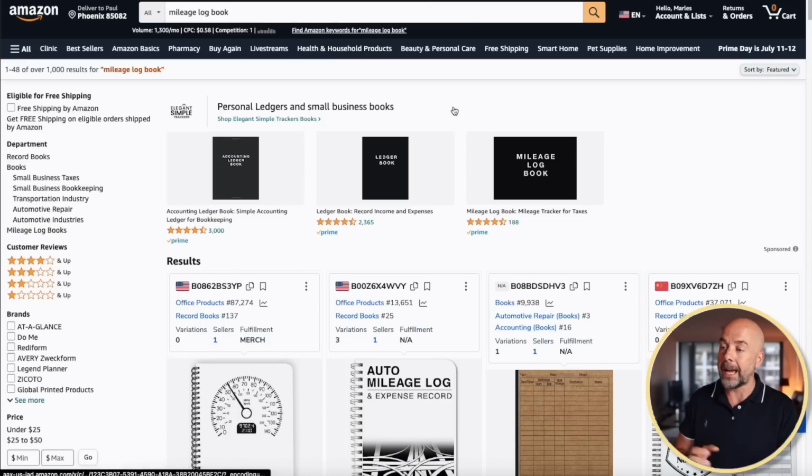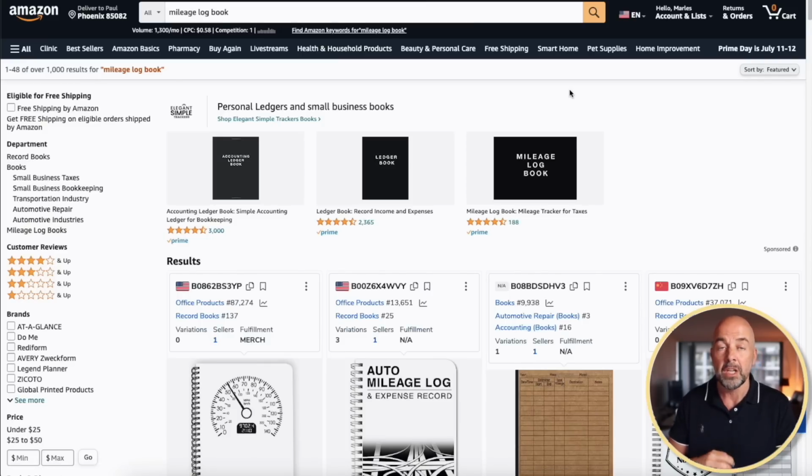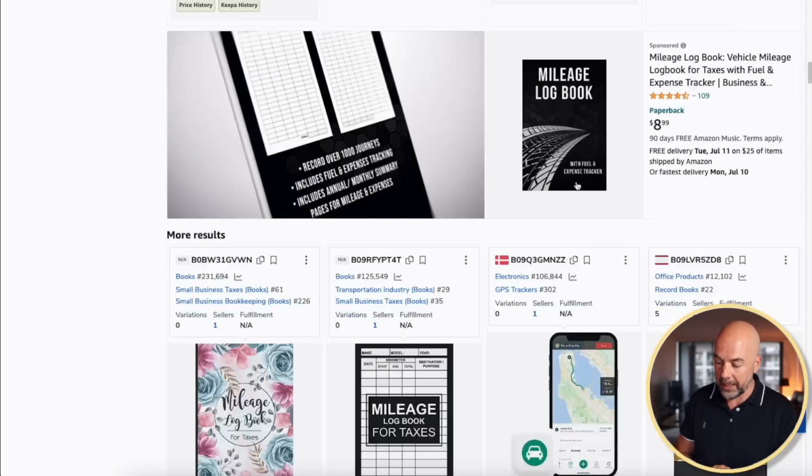And I even went and had a look at the mileage logbook niche, which has 1,000 search results. The reason I'm looking at this is that I remember some time ago I did a video on this niche and I had a few comments saying, oh, I've gone and ruined this niche now. I've told everyone about it. There'll be thousands of books published. You won't be able to get on that first page, etc. Well, I scrolled down and in this case, there were 9 newly published books on the first page.